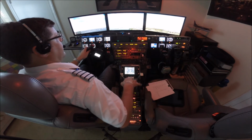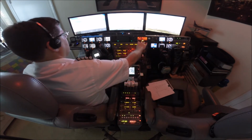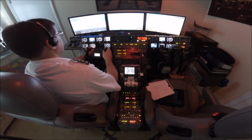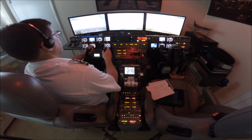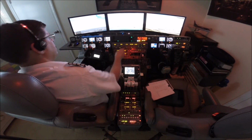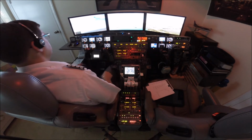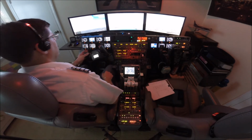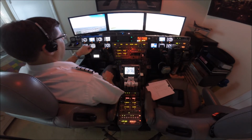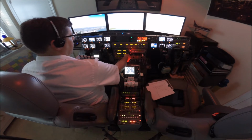Climb power set, we have a stable climb, we'll engage the autopilot. And runway heading. At Philly departure Gulfstream 480 Sierra, we're climbing through 1.5 for 5,000, runway heading. Yaw dampener is on.